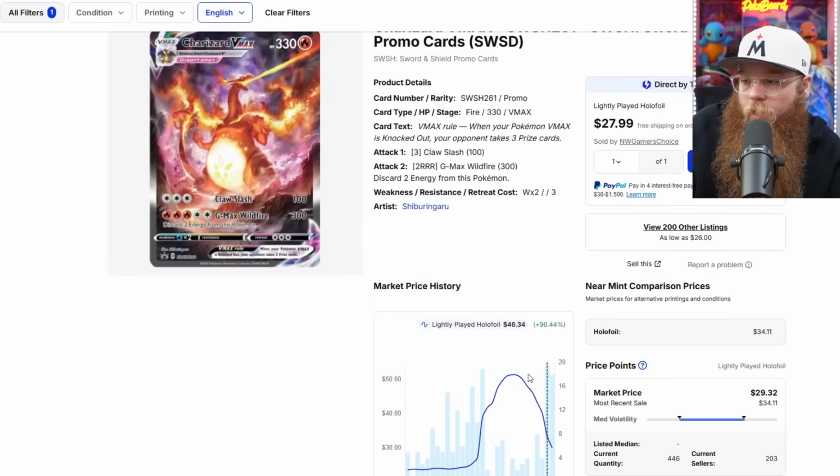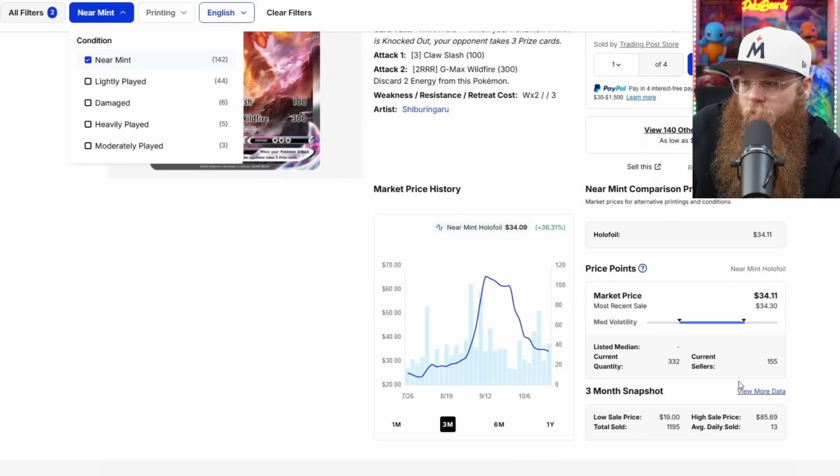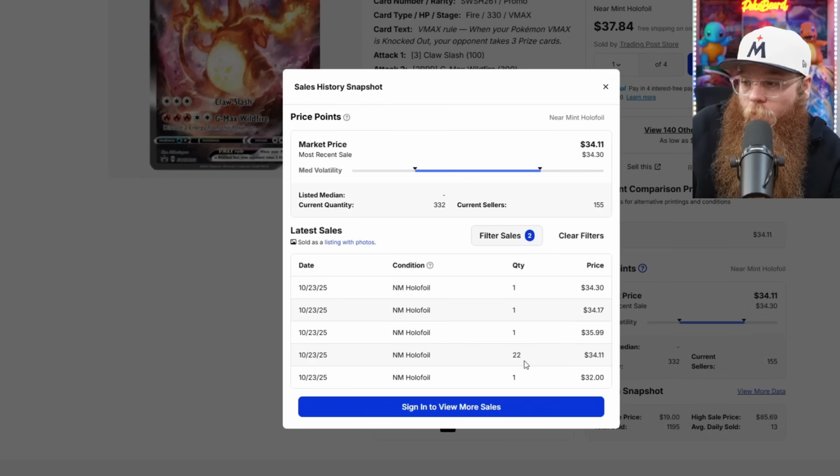And the Charizard VMAX promo, that is a lightly played chart, looks the same. Got up to $65. Now last sold $34, $35, 22 of them at $34.